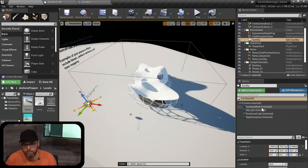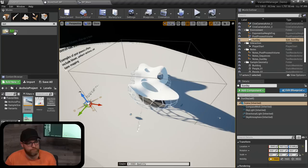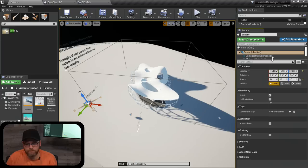When you enable the plugin, you can find this asset right over here in your modes panel and drag it in. You don't have to use this particular example level. It's just a blueprint, and it's got a bunch of wizardry going on. It's doing a bunch of math and calculations, and it's using a dynamic skylight, directional light, and our sky atmosphere. That way, when everything is used in sequencer, it's positioning based on information that we plug into the details panel here.